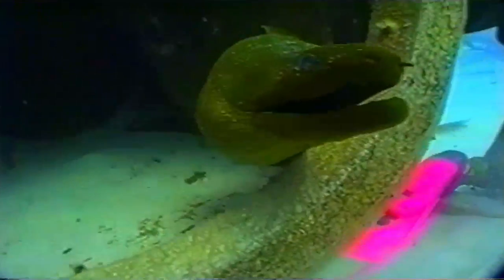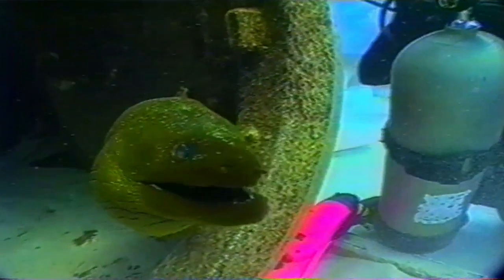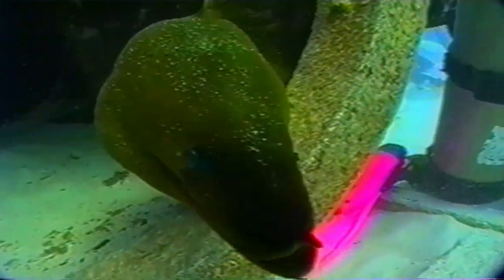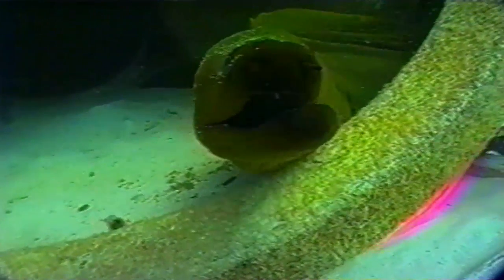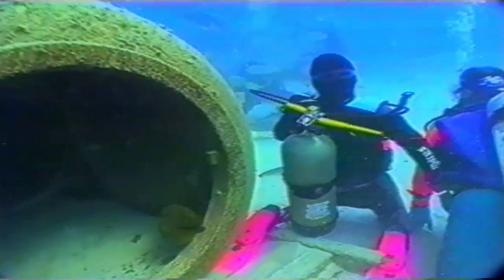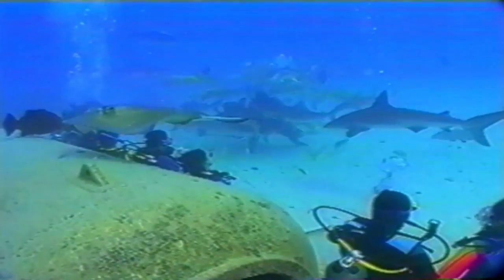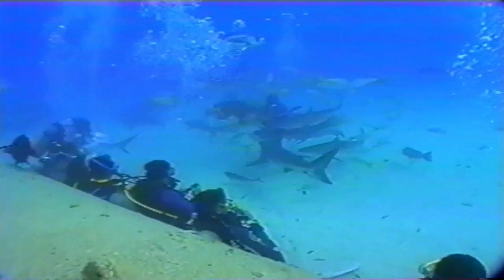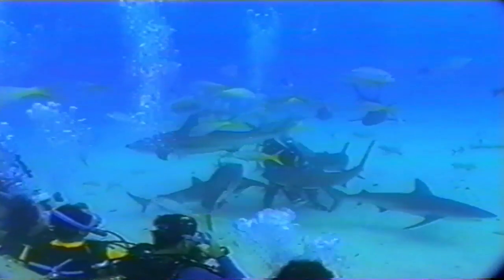Here's our friendly moray eel in the cylinder behind where us divers are gathered. He was about 4 to 5 feet long, and that's apparently his home. That's a safety diver on the right, and that's our group right in the center of the picture. And we're about 10 feet away from the feeder.